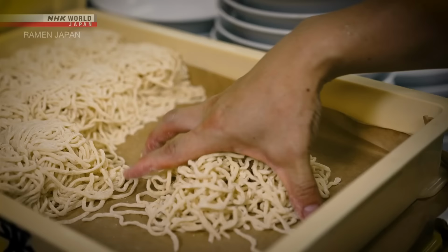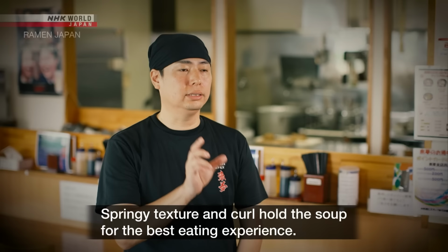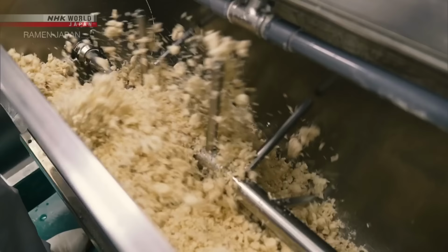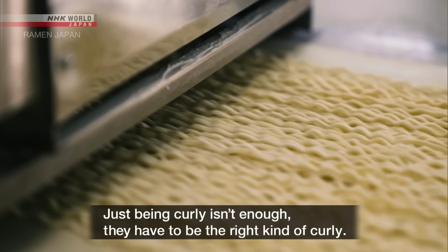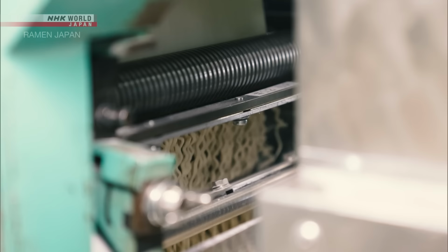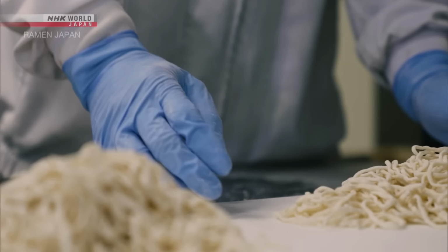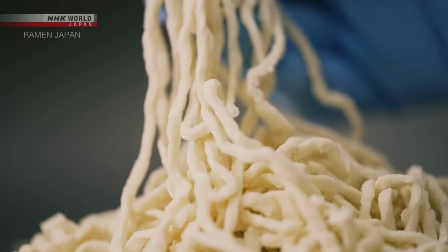Most distinctive are the curly, thick noodles. Founded in 1966, this noodle maker supplies over half the ramen shops in the city. But in addition to the curling done by the machines, this factory takes it a step further. They are finished by hand. Each ball of noodles is kneaded to add curl, creating irregularities impossible with a machine.